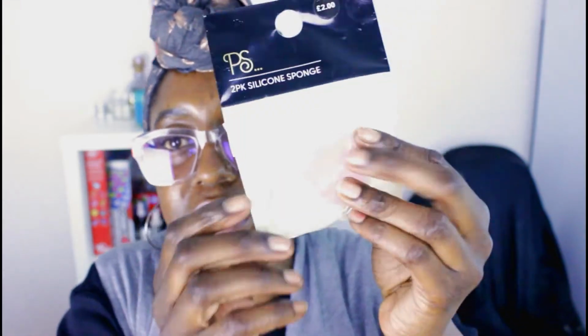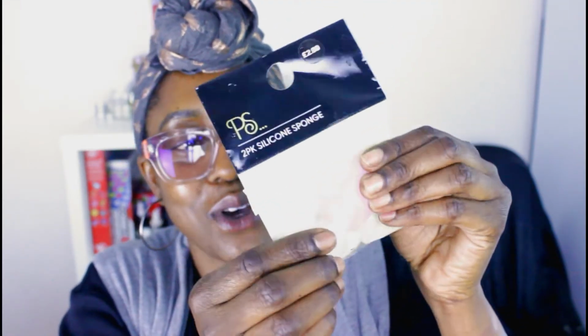Okay, so what else did I get? I got a few bits and pieces, because remember I did tell you that most of my brushes are dying, they're coming apart. So I did buy some Primark brushes. I got this eye contour brush for £1. I got this Sculpt and Glow two-sided brush for £2.50, and I also got some silicone sponges. I look forward to working my under eye concealer with this.